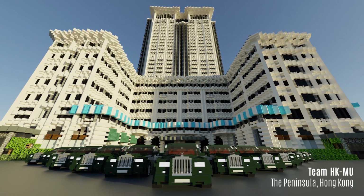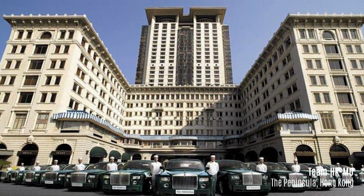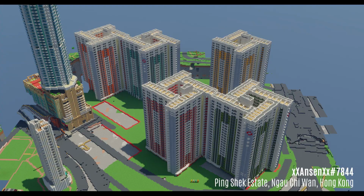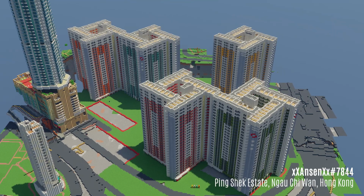In Hong Kong, builders started recreating the very tall buildings of Hong Kong, with some buildings looking so cool and some being very huge. You can tell that this is going to be as beautiful as in real life.